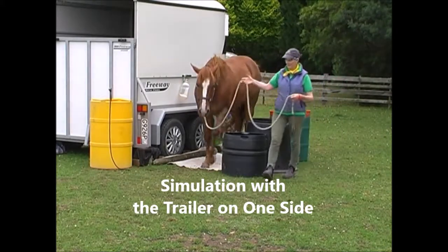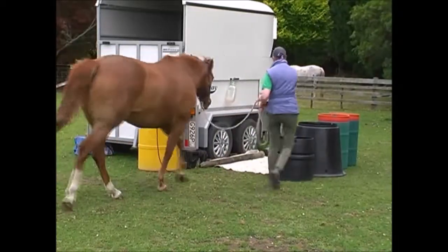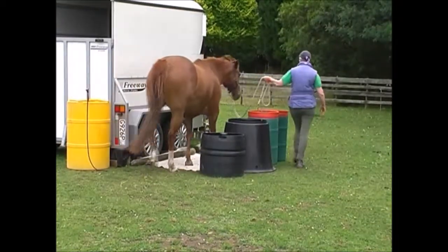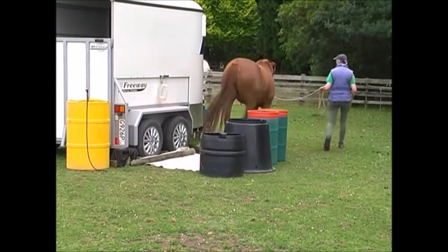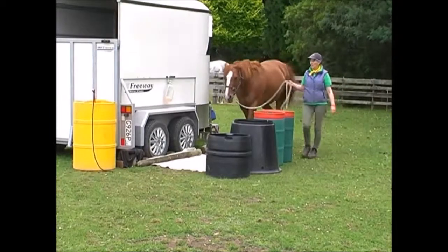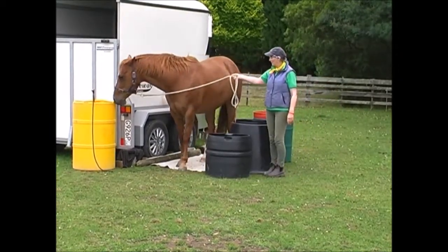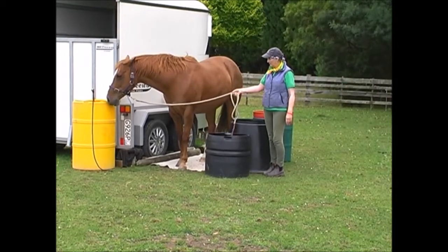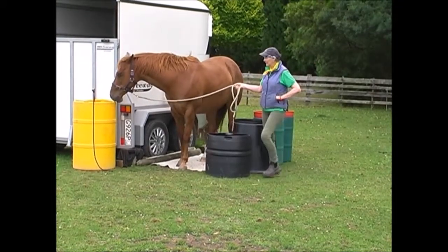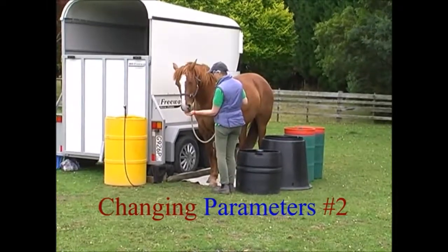Now you'll notice that we have changed some major parameters. We've changed the actual handler for the horse, and we've changed the surface of the simulated float. So Bridget has done part A. She's walked the horse through in both directions, and now she's on to part B, which is to halt. So this is changing parameters number 2.